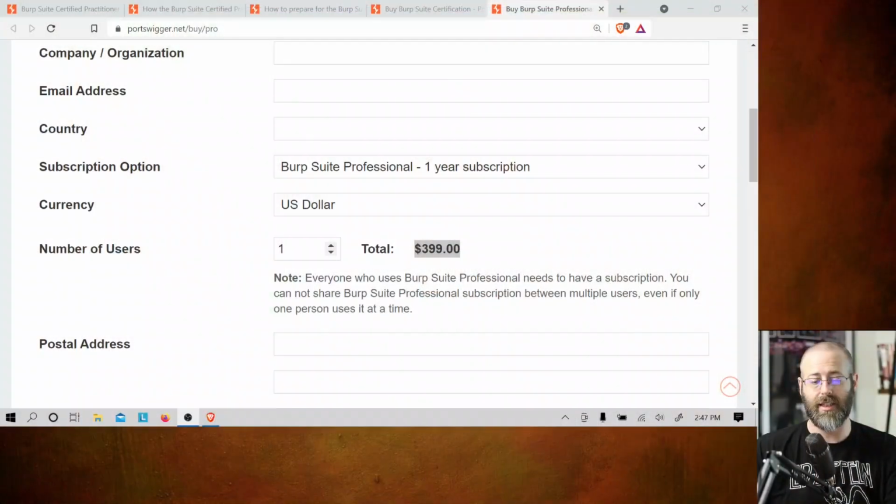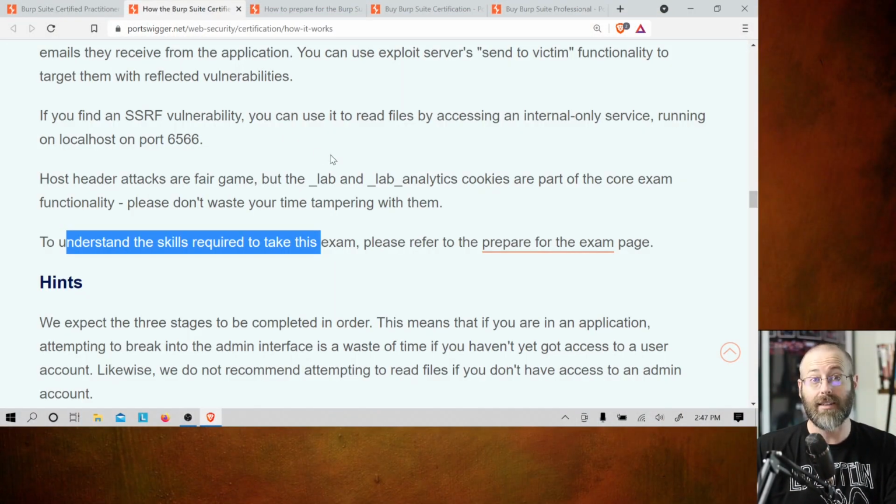I wonder if they monitor that. I don't know. They probably do, since this is a proctored exam, and if they see you using a different tool, obviously you're not proving your skills with Burp Suite at that point in time. But I haven't seen anything in here, any of these tabs we've clicked about that, right?